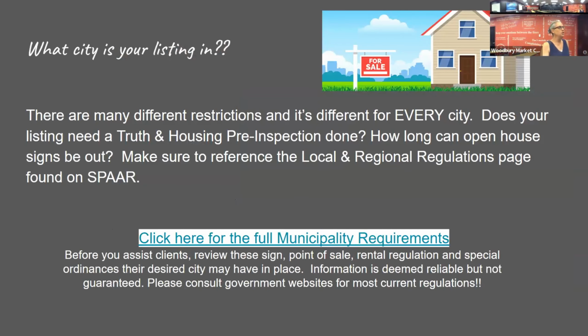Another thing that's important to know is every city has different restrictions. I mean, how soon can the open house signs go out? How long can they stay out? Can you put little new listing arrow signs out in certain cities? Does it need a truth in housing?